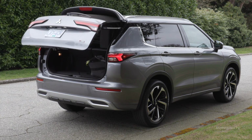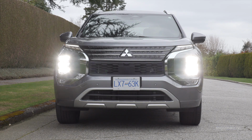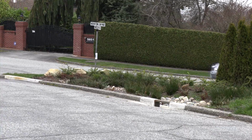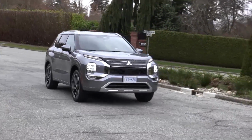What gets people in the door at Mitsubishi is their 10-year warranty. Oh. They're attracted to that. Yeah. But once they're in there and they actually see and drive this vehicle, it's all new for Mitsubishi. They're going to get a whole different crowd in. And you know what else about the 10-year warranty? When you sell the vehicle, it goes with the new owner.